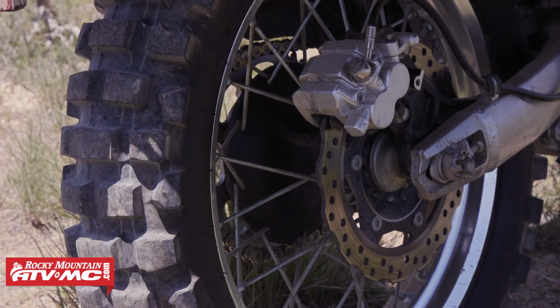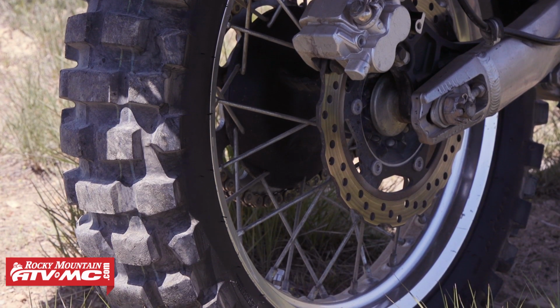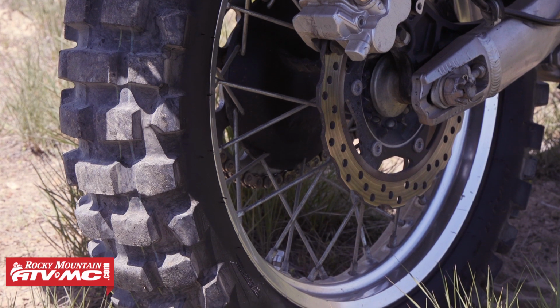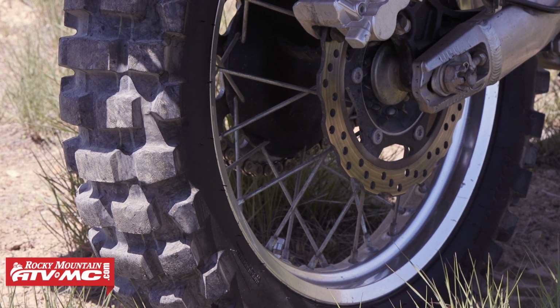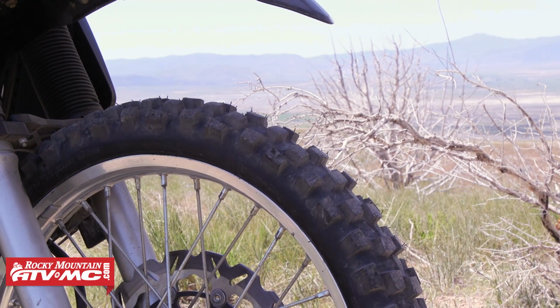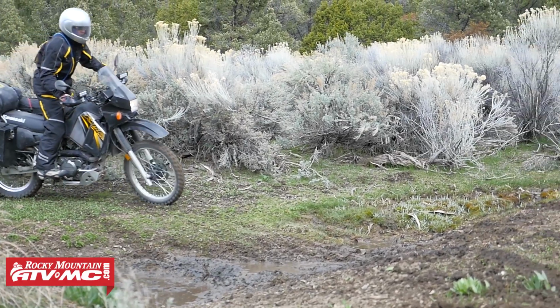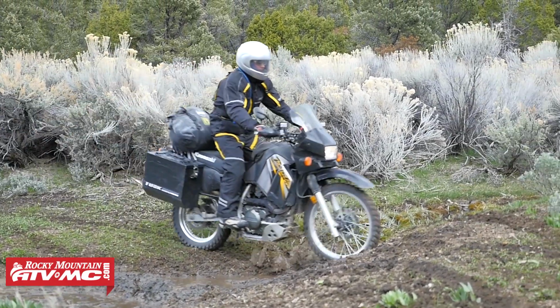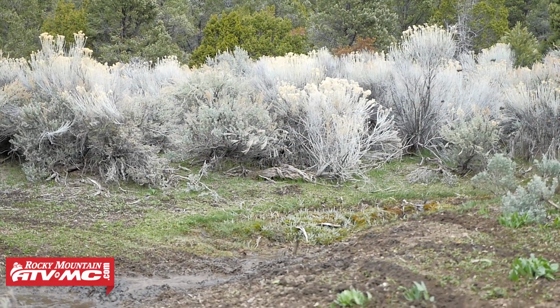Moving to the tires, you've got to have a good aggressive tire if you're going to be going off-road. We really like the Dunlop 606. They last really well and they hook up awesome off-road. They may not be the longest lasting tire that you can put on a KLR, but I'll take good grip off-road and not crashing my motorcycle as much way over having a longer lasting tire.